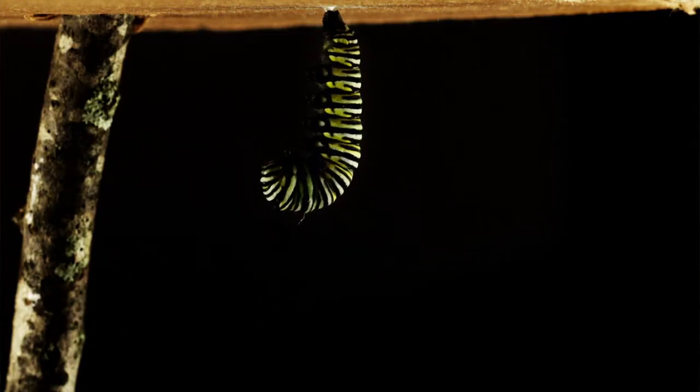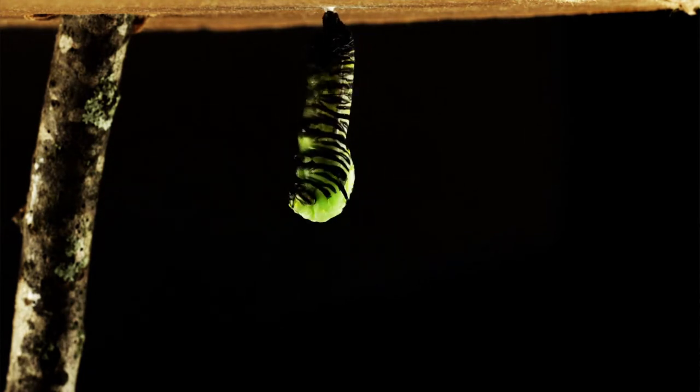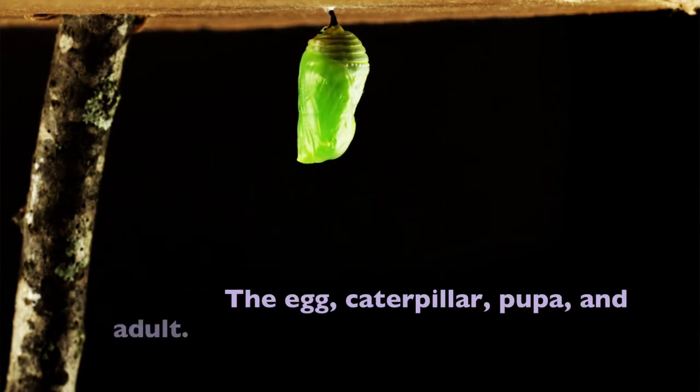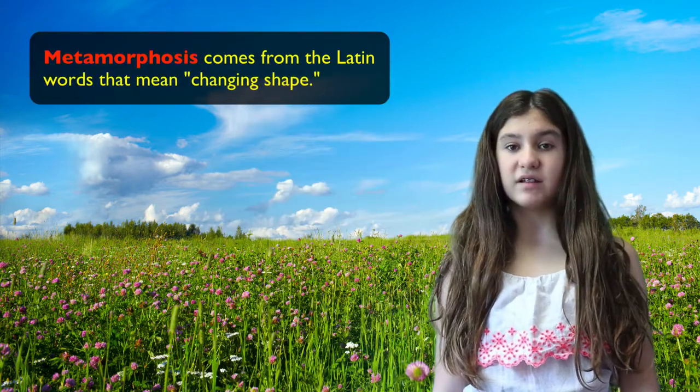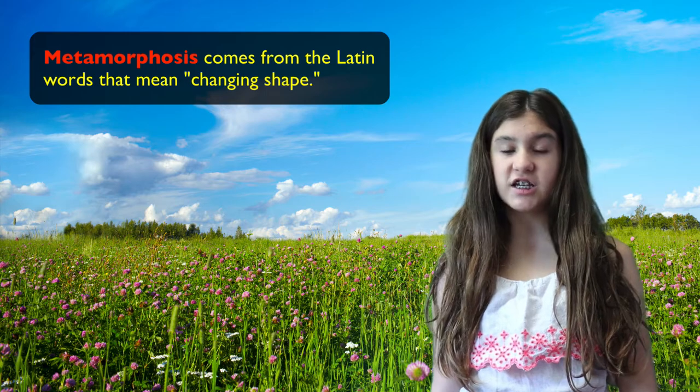Wow, thanks, Quinn. Jeez. Well, butterflies have 4 different stages in their life cycle. The egg, the caterpillar, the pupa, and the adult. This process is named metamorphosis. It comes from the Latin words that mean changing shape.